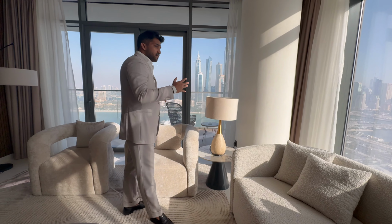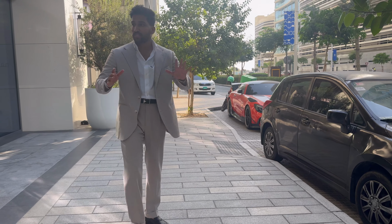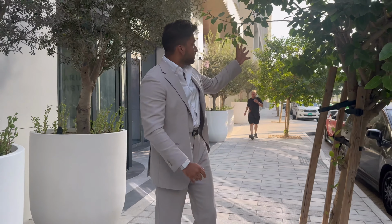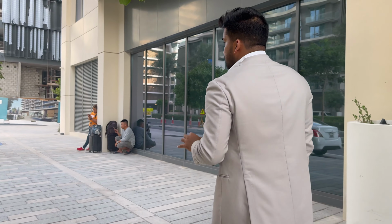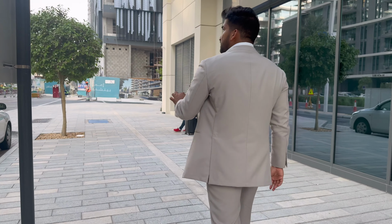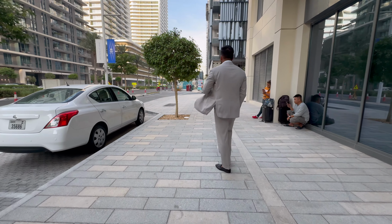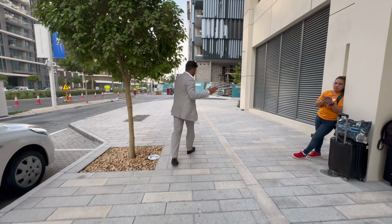Come with me. The exit of this Marina Vista Tower 2. You see how beautiful this place is, how Emaar has done this with these olive trees. And these are new trees that they have planted here. They will all be grown up in the next 5 years. It's going to be a very beautiful community. Still, we have buildings getting completed. We have the branded Elisa building over there. And from here, you have access to the beach, and from inside the building as well.